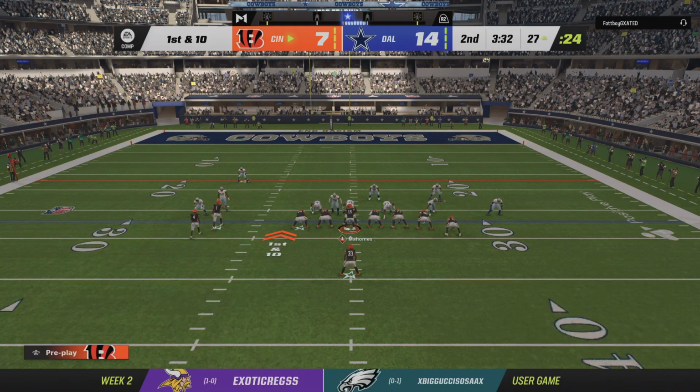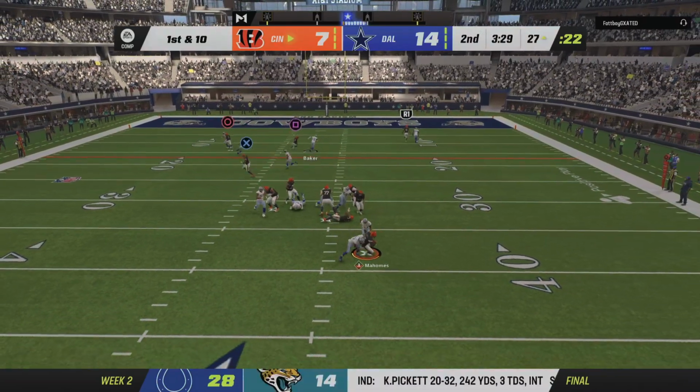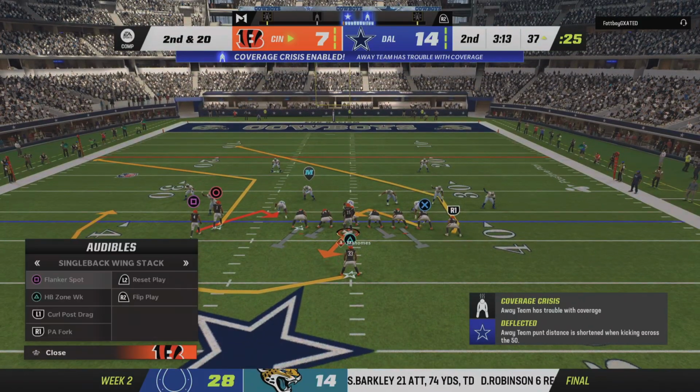He got so excited thinking his guy was open that he made it easy for the defensive back to go get the football. Nowhere to turn here, and he's going to go down back at about the 37-yard line.